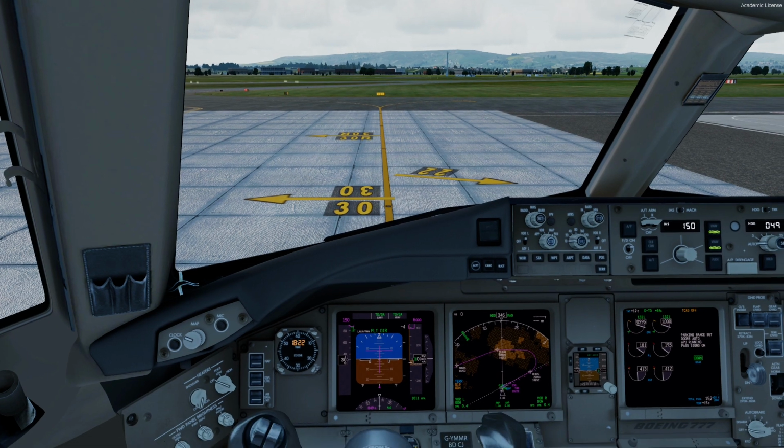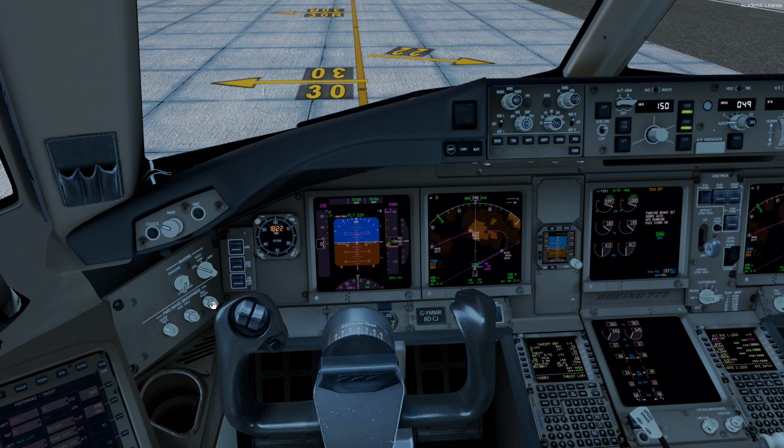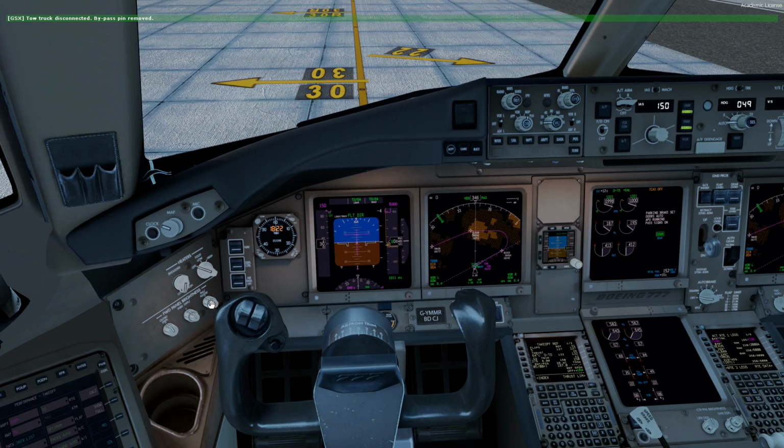I might get some lighting on here just because I think it might get a wee bit dark. Tow truck disconnected. Bypass pin removed.